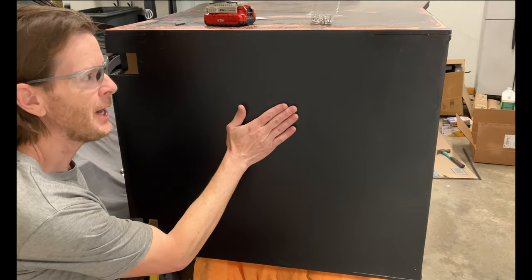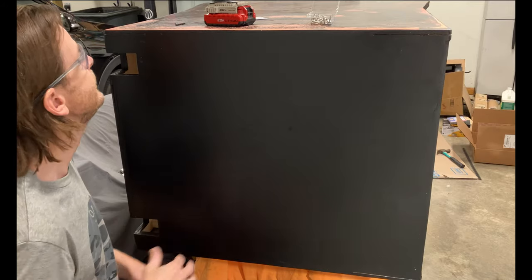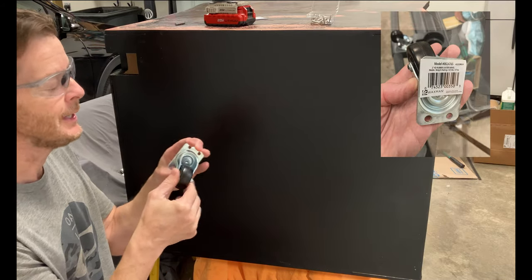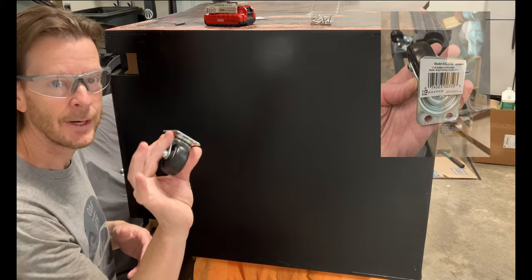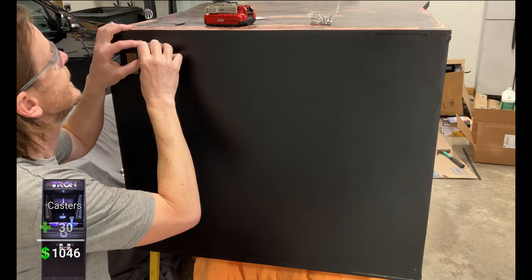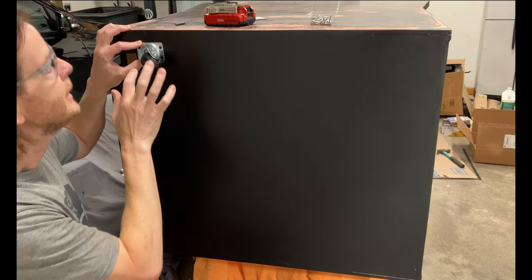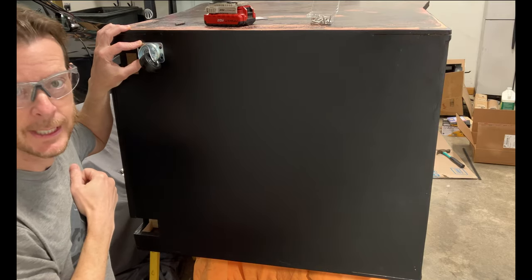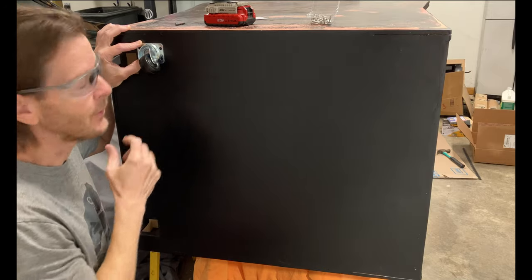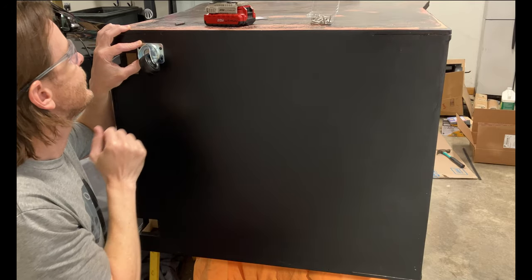All right, so I've got the bottom looking good, all nice and painted, nice and protected. I've got these wheels from Lowe's that I bought that I like to use. They're 125 pounds per wheel, so they're plenty heavy duty. I've set them in the positions about where the leg leveler holes would be. So if somebody wants to sometime, they can pop these off, drill their leg leveler holes, put the leg levelers on, get rid of these.